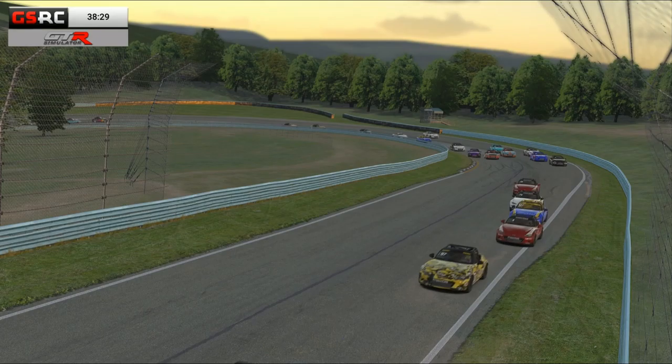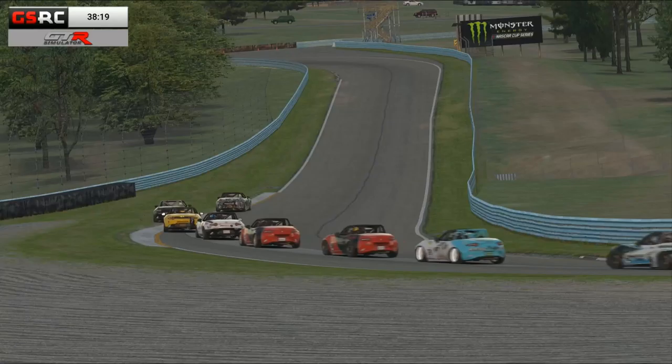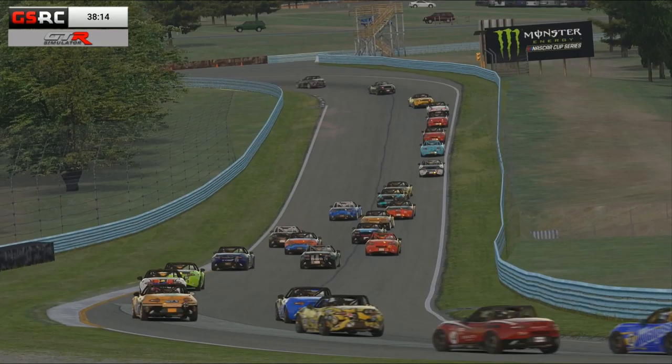He's heading up to turn nine here, and this is turn eight, and then kind of coming up to turn nine. Once we get to turn nine, this is one of those problem areas on the racetrack, Ryan. You'll see a lot of action here. It's an easy corner to misjudge.